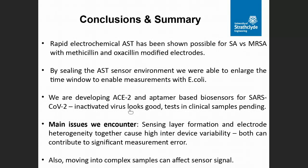The inactivated virus tests look good for the ACE2 sensor. They remain to be done for the aptamer-based sensor. And then at some point soon, we're going to be doing some testing in clinical samples provided to us by our colleagues at the hospital. So what are the main issues we encounter in developing these sensors?